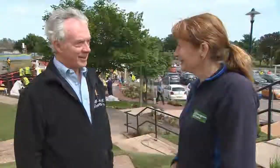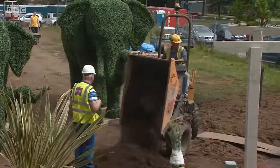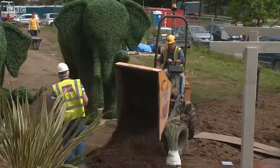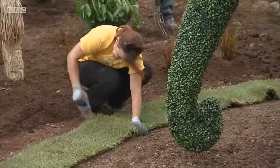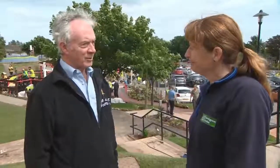Joe Mackey is chairman of the Archie Foundation. Is this the biggest project you've ever tackled? It's certainly the biggest outdoor project we've done. And what a result. It is fantastic when you just see the transformation and what we've now created. You know, just the ambience, the whole environment, the friendliness that we've created with the animals and the plants, and it's just wonderful.